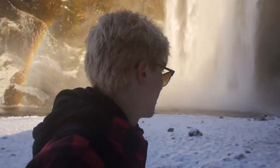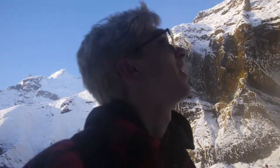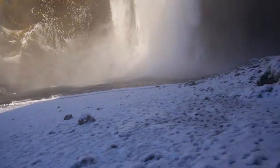So big, it's crazy. It's a lot better than I thought it was gonna be, but I'm getting soaked right now. My camera lens, I'm sorry if it's wet, but wow.